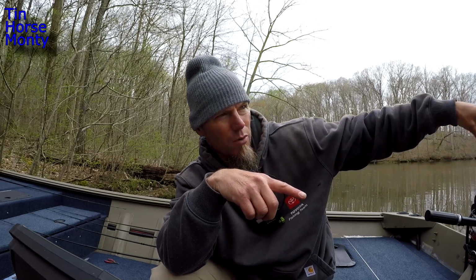Water temps are right at 60 degrees, anywhere from 58 to 60 depending on where you're at. At the marina, the mid-lake area is the cleanest water that I've seen. I saw like 2 foot of visibility. On the other end of the lake, it starts getting more stained, especially when you go into the 3 mile no wake back there. But the water color looks good. It's cleared up a lot from what I've heard.